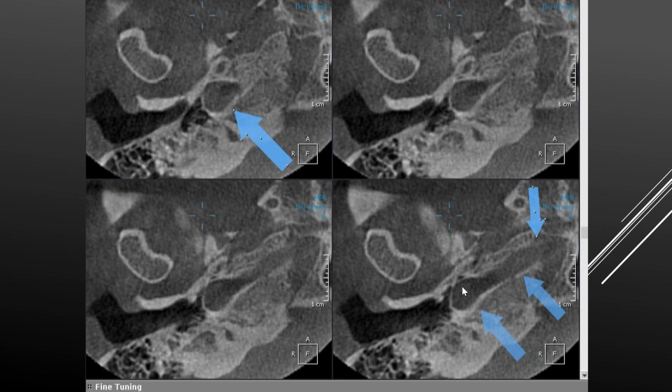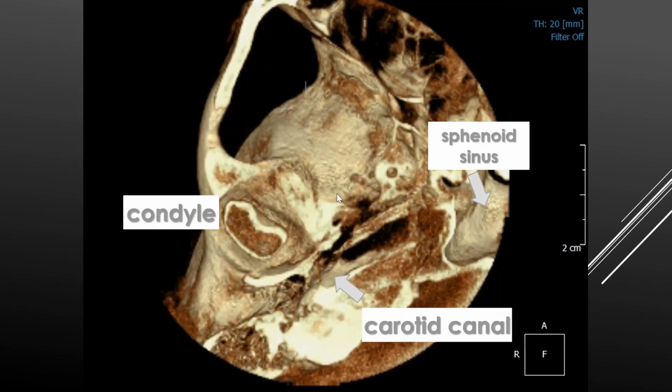Sometimes this wall will dehisce, and the carotid artery, you'll hear pulsation, or the patient will say, I hear whooshing sounds. So this is an important region for everybody to look at if there's capturing condyles. And then I have the artery mapped out for you in there. This is from the textbook, showing a slab running of condyle, carotid artery, the canal forward, and the sphenoid sinus.